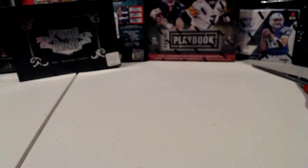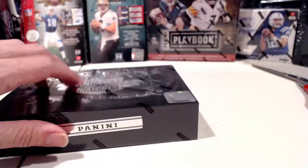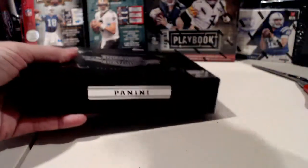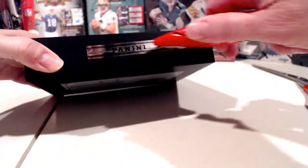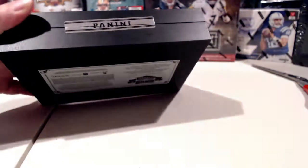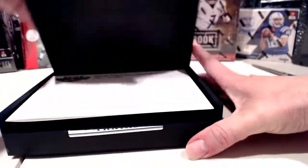So let me get myself set up here, and I'm just rolling up on the spreadsheet to make sure that Finest Baseball was up next, which it is. And let's get into 2010 plates and patches. Now, of course, the first thing we have on top of 2010 plates and patches is always an encased card. It's not graded, but it is encased, and it's usually a rookie. And, well, if I can get in there, maybe we'll have to try that again. Apparently, I didn't manage to cut through the seal the first time.